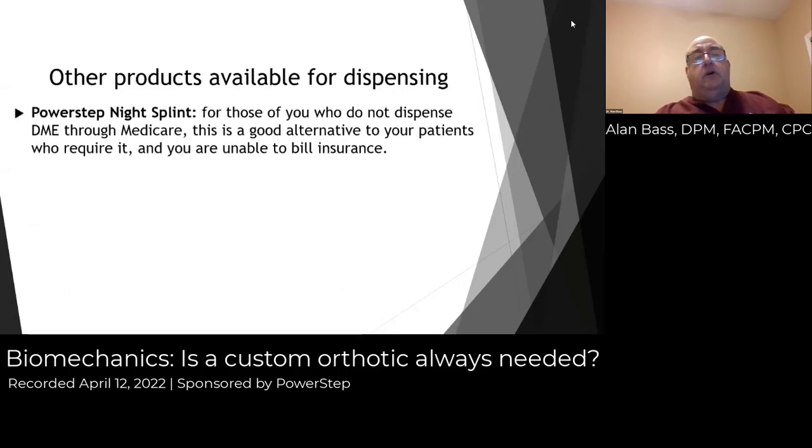So, other products that you can use for dispensing. PowerStep has a night splint. For those of you who don't dispense DME through Medicare, this is a good alternative for your patients who require it, and you're unable to bill Medicare for durable medical equipment.